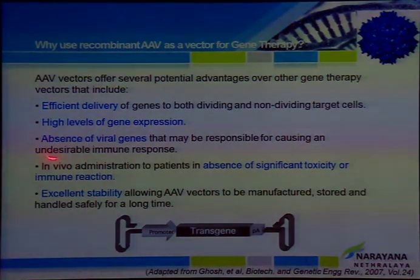And there is a complete absence of viral genes in the recombinant genome. So this is a cartoon of the recombinant genome. You have your transgene, the gene that you want to put in, and nothing else. There is no viral gene there. So you do not have a chance of the viral proteins causing an immune reaction.